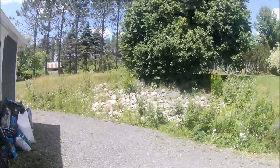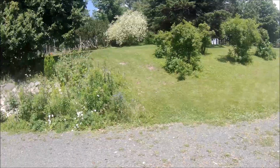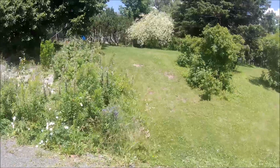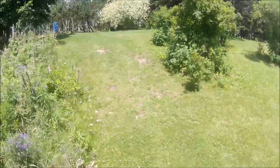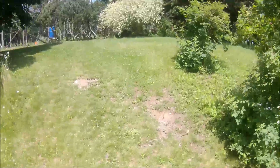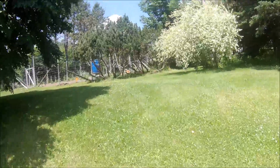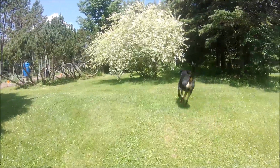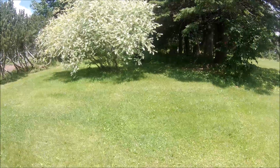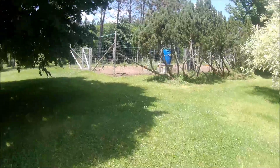Dog go now. Alright, I'm gonna go up and do some weeding. These freaking sunglasses make me feel like I'm gonna fall over. Let's go. Where's your stick? Yeah, because I don't want to mow it. Where's your stick? There it is. All right.